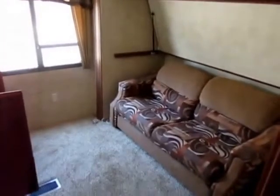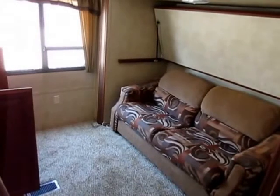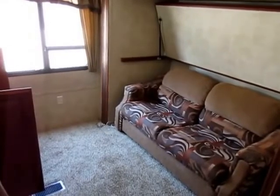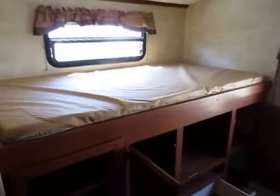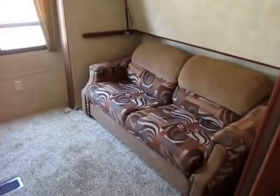So back here in the slide out bunkhouse area, you see that this can actually be a conversion room. Right now, it's a second living room or an extended living room, which is awesome on rainy days when you're stuck inside. However, this opens up into a queen hide-a-bed. This is a fold-down overhead bunk, plus you have your bunk space back here. So this is a bunkhouse. This is a second living room, a second bedroom. It's whatever you need it to be, whenever you need it to be.